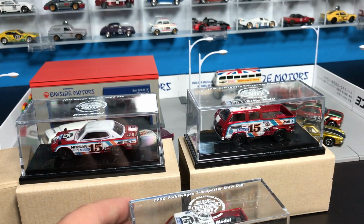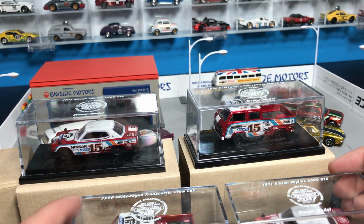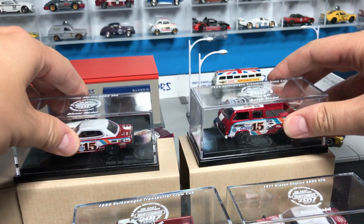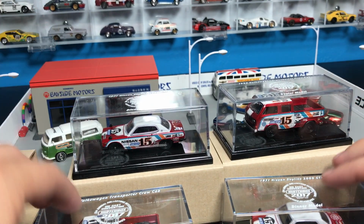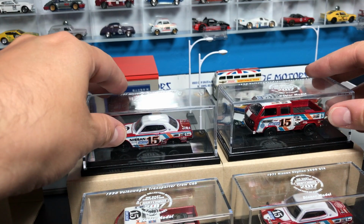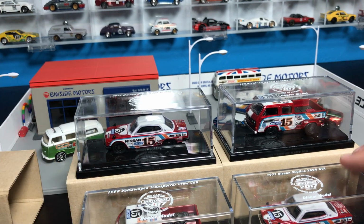So if you look at these and you say, boy, I want them, I promise you, if you attend the Gathering, whatever the exclusives will be that year, you will not be disappointed. As you can see from the models in the background, these models definitely do not disappoint as well. They are gorgeous. So, plan on coming in 2018. If you want these, I'm guessing eBay after the event happens next week.